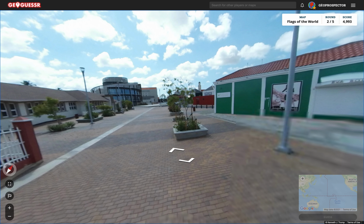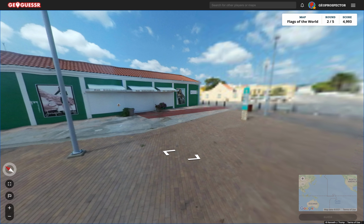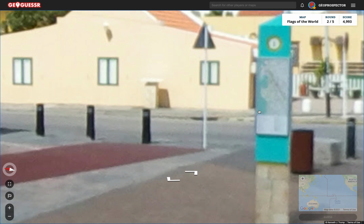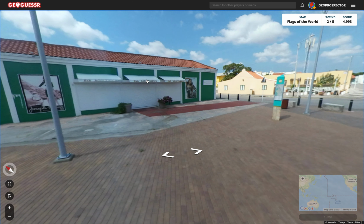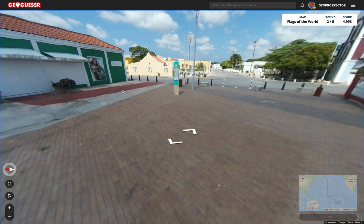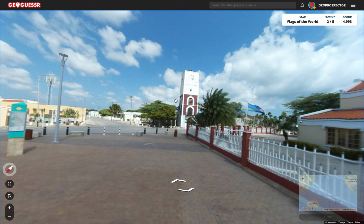Looking around, it feels kind of Caribbean, right? We've got palm trees. It looks here like we're quite close to the sea. In fact, yes, there's a tourist sign here. And it looks like we're in a harbour area. What do we have here? We've got a fashion boutique or something there. Maybe a swimwear shop. We've got a church.